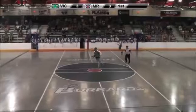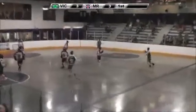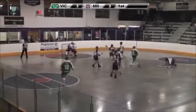Here's the announcement. Assist to number 10, Reese Dutch, and to number 91, Corey Conway. Time of the goal, 4 minutes, 31 seconds of the second period.